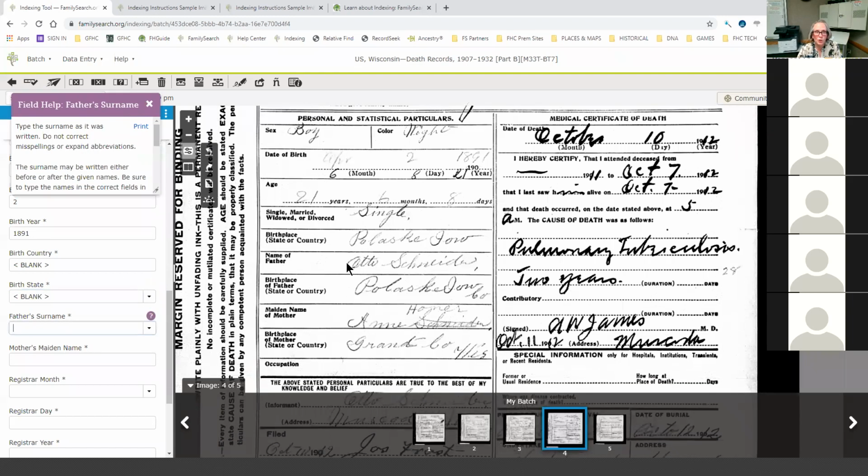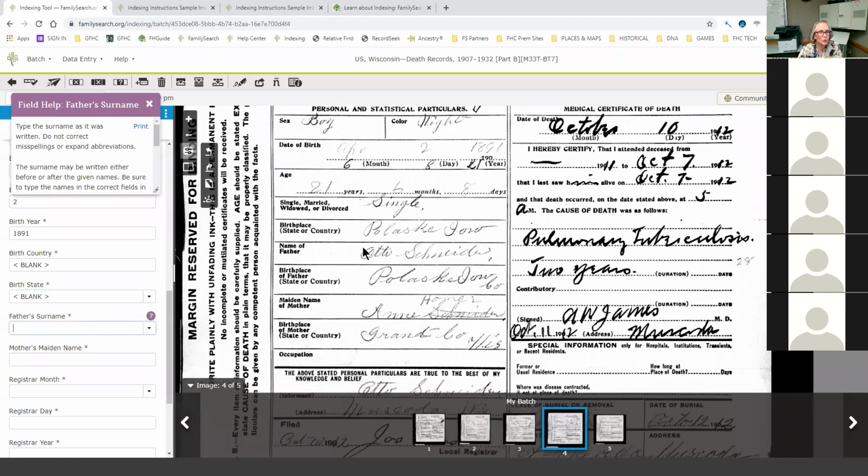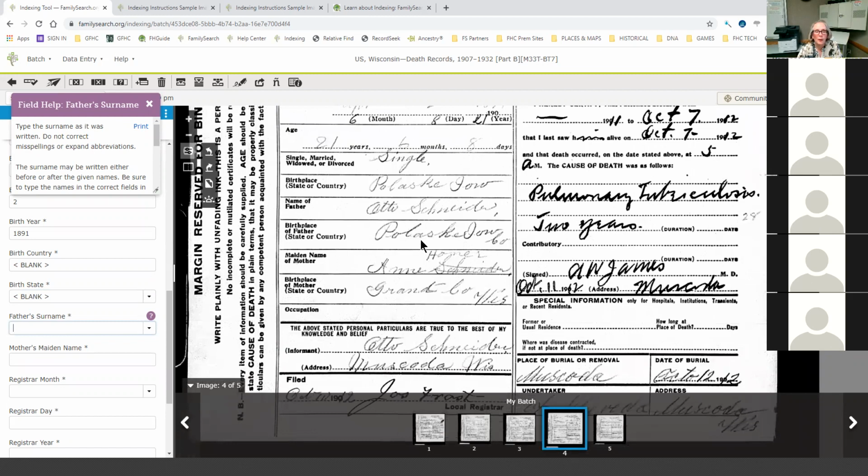It asks for the father's surname. So I'm going to look for the father, see if the father's name is here. And his last name is Snyder. Oh, and look, here's another thing that we have to be careful of when we're doing indexing. Sometimes things will be crossed out. If something's crossed out and something's written on top of it, then you're going to put what's on top of it in the blank. If it were just crossed out and there wasn't anything else there, you would put whatever is crossed out. But here we're going to put Homer because it is written on top of the crossed out part. Oh, except that's the mother, sorry. Father's last name is Snyder.